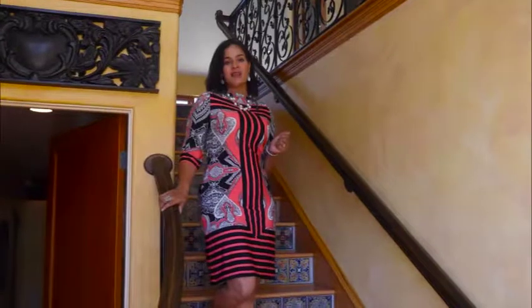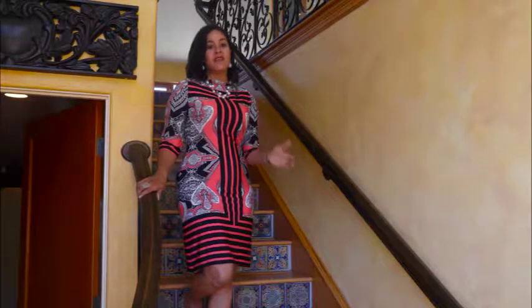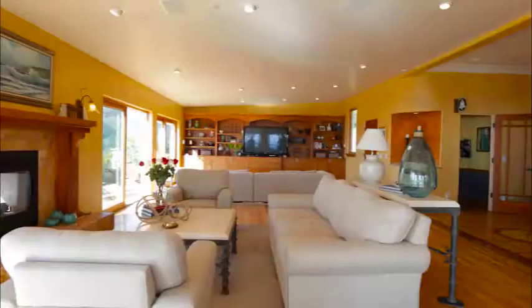This stunning estate has 3 bedrooms, 3.5 bathrooms, and it's nestled in the beautiful mountains of Avila Beach, California. With over 4,500 square feet of glorious living space, it proves to be an entertainer's dream home. Let's take a look.